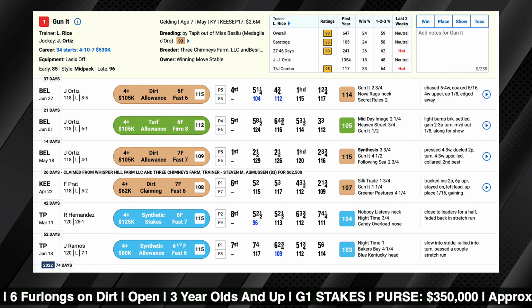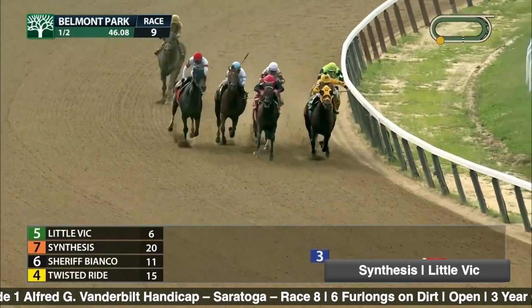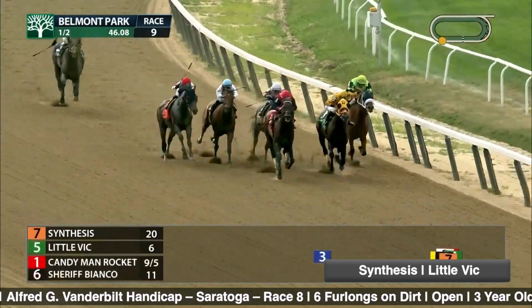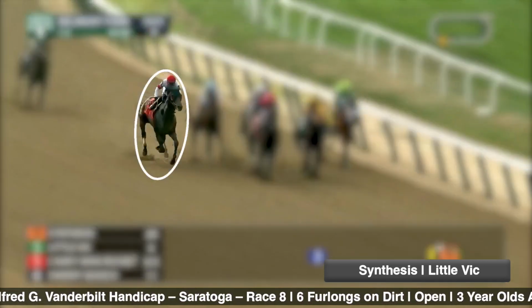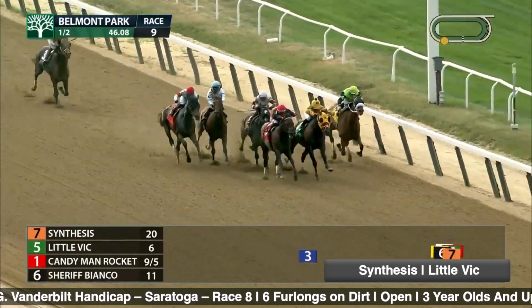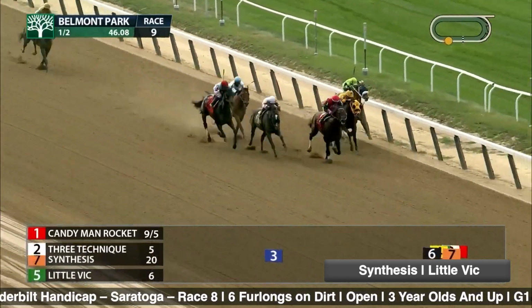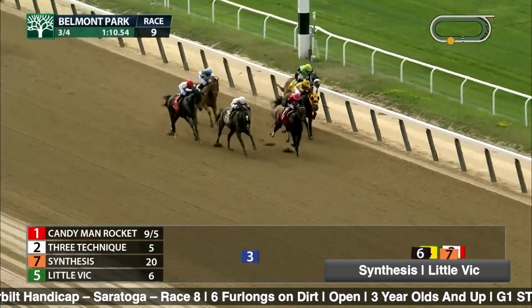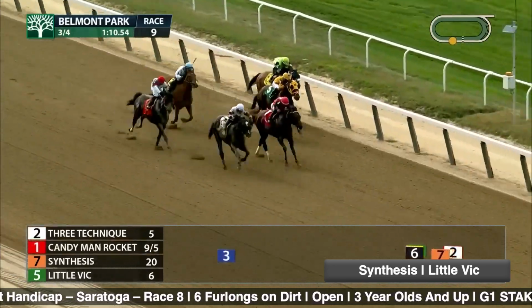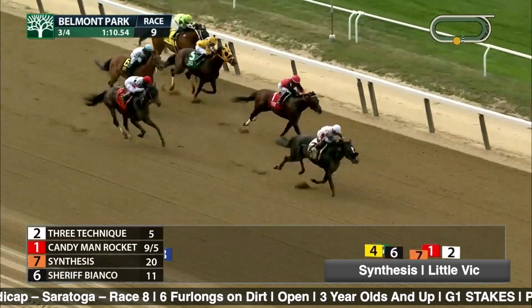The number 2 is Synthesis, and we'll take a look at his last race in the John Nerud Stakes. This was going 7 furlongs at Belmont. And Craig, I thought this horse got a pretty tough trip. Manny Franco sent him up to make a 5-wide move around the far turn, and he tried to sustain that bid, going wide every step of the way. You could see in the yellow cap down towards the inside, that's Little Vic, who was also coming out of this race. He fades to 5th, but Synthesis stays on pretty gamely to get up for 2nd here.